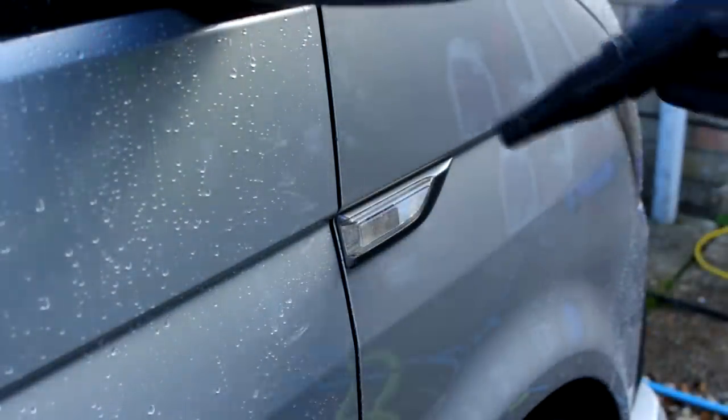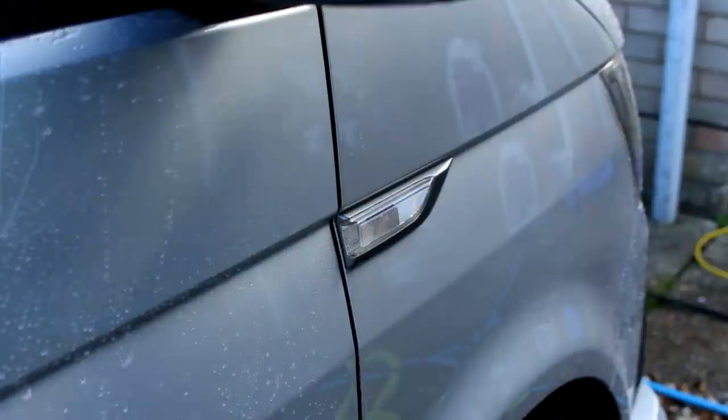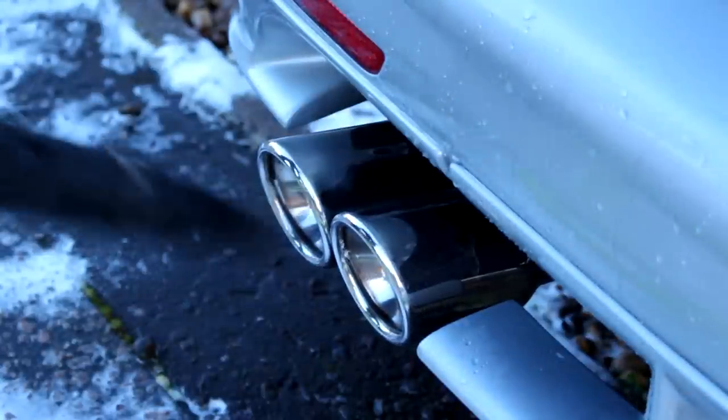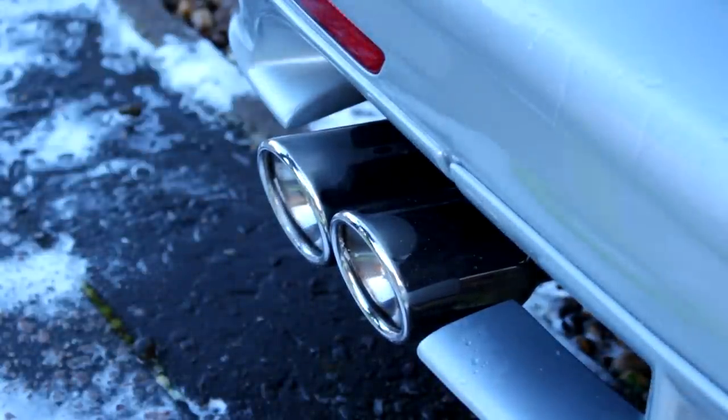Did I do the entire van? Did I? Heck, I busted out a drying towel. Yeah. I was going to turn the sound up on that bit, but it just sounded like someone playing the trombone.